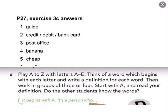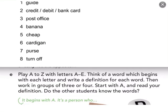Number 3. It's where people go when they want to send a parcel or a letter. Well, obviously, that's the post office, no? Very good. Number 4. It's a kind of fruit which is long and yellow, which is obviously a banana. Number 5. It's the opposite of expensive. Well, cheap is the opposite of expensive. Number 6. It's like a sweater, but it has buttons. No, a cardigan, of course. Number 7. It's similar to a wallet, but it's for a woman. Purse. And number 8. It's a verb. For example, you do this to the TV when you finished watching something. Well, you turn off the TV when you finished watching something. Okay?